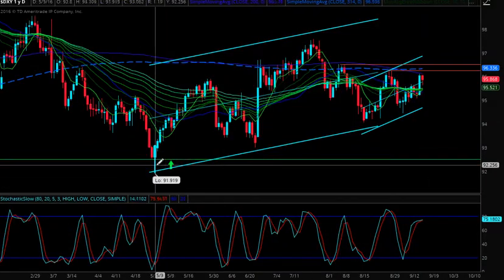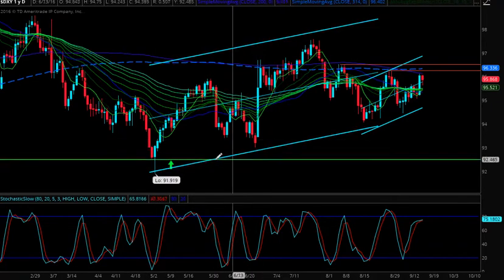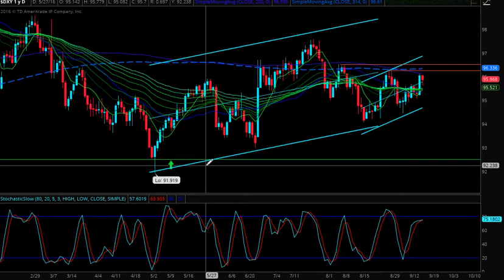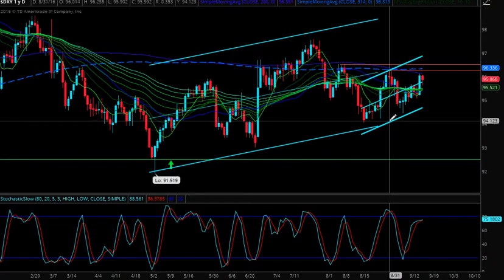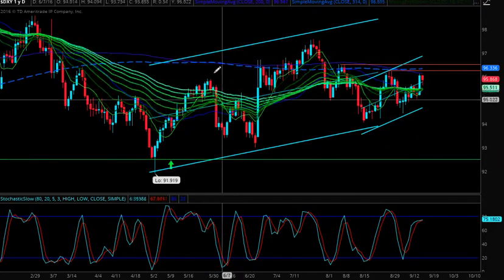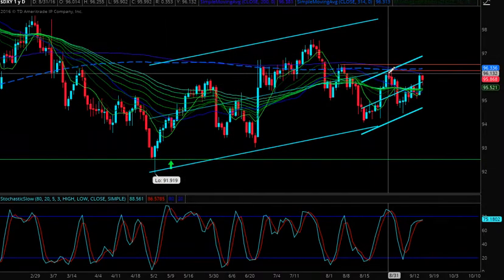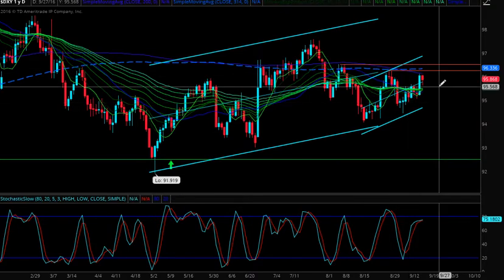All right, so here's 92. This is the long-term trend line. Long-term TMS line, as I call it. There's a higher low here from June, higher lows here. And this is a 2 standard deviation regression channel that covers more of the long term. And then this is your intermediate term.